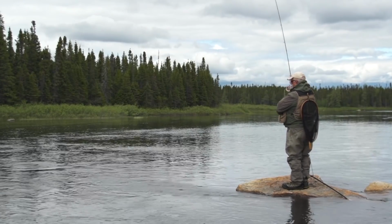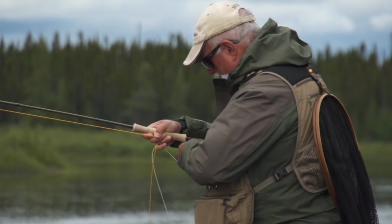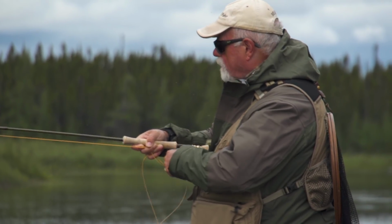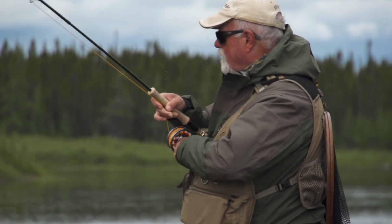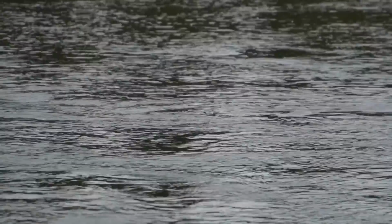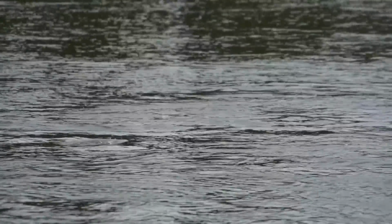Got him. That a boy, Bill. It's the reason most of us started fly fishing to begin with, is for the dry fly. And when you get them big fish like this on dry flies, it's outstanding. Wowee. Angry fish right now. Another good sized brook trout.